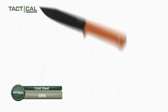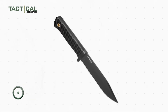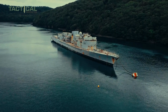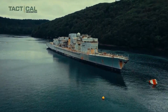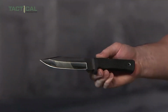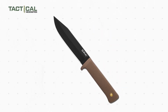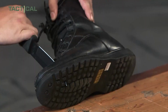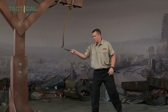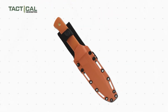Next on the list is the Cold Steel SRK, short for Survival Rescue Knife. This blade has earned its reputation as a rugged, dependable tool, famously used by Navy SEALs during their BUDS training. It's built for heavy work and doesn't shy away from tough conditions. The blade runs about 6 inches long, forged from SK5 high carbon steel. It features a clip point with a partial flat grind, giving it plenty of versatility, sharp enough for precise cuts, but tough enough for chopping.